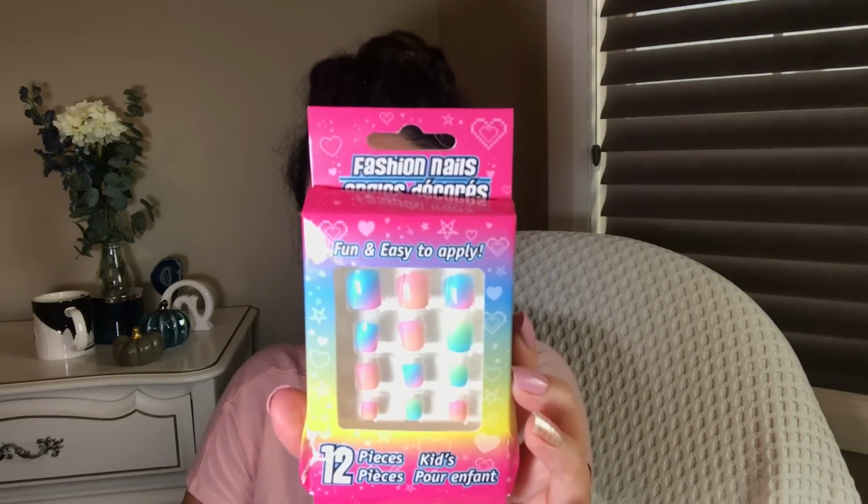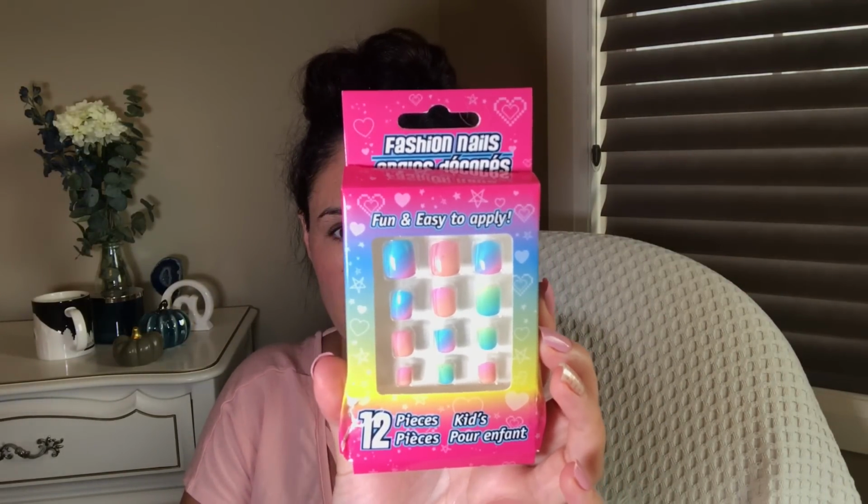I got these for my daughter. They're all squished now. Fun and easy to apply, 12 pieces, and they're kids. They're almost like an ombre. In fact, I think she'll have fun with them.